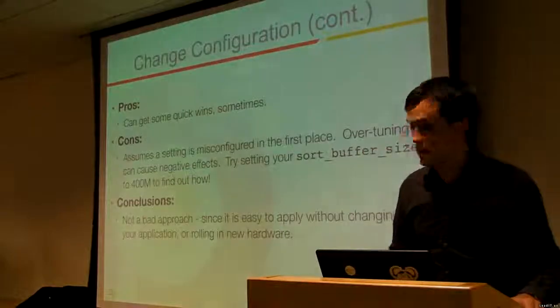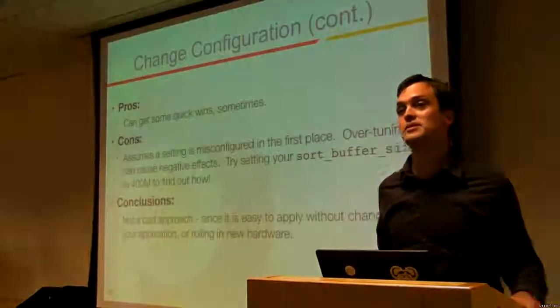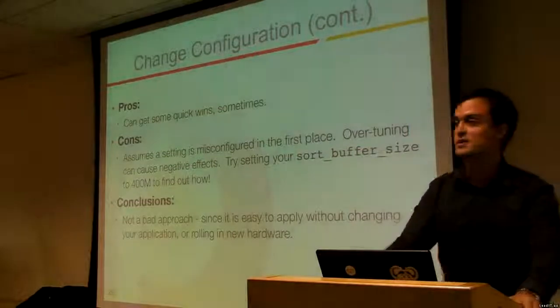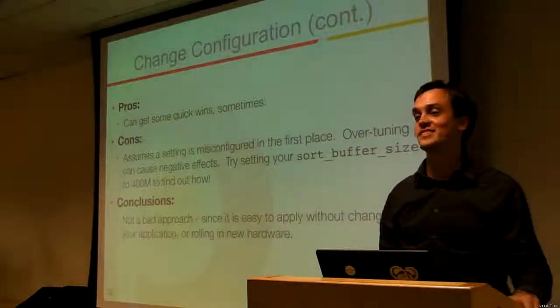So, what are the pros? How does this approach work? You can get some really quick wins sometimes, if you had misconfiguration. The cons, people make mistakes on this one sometimes. If you want to make a mistake, try it. Set your sort buffer size to 400 megabytes. Find out how.